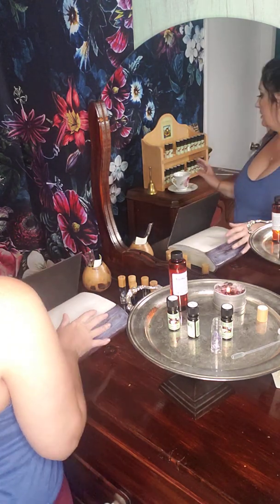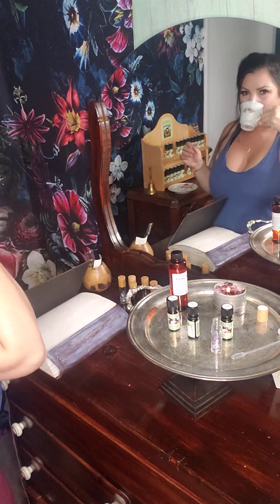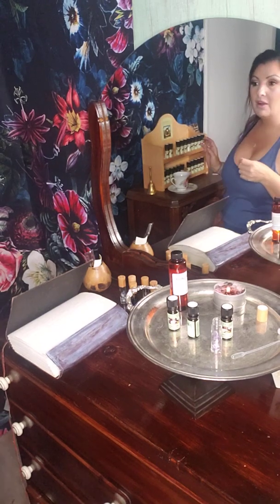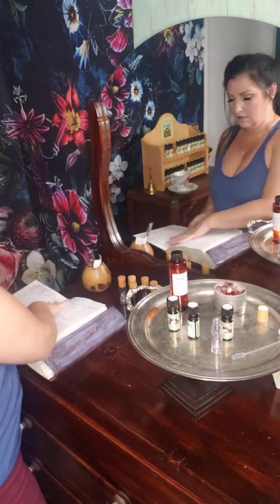Okay, so do you have wine too? Okay, let's just have a sip, shall we? I always have to check because I get these smile lines from the wine, the upside down smiles. It's horrible.